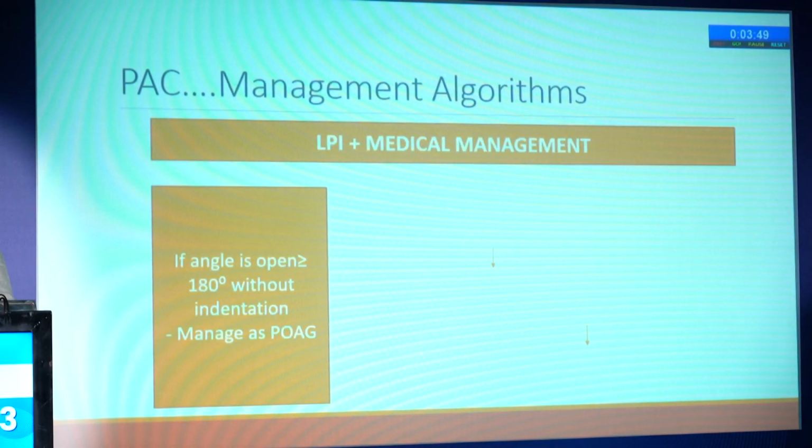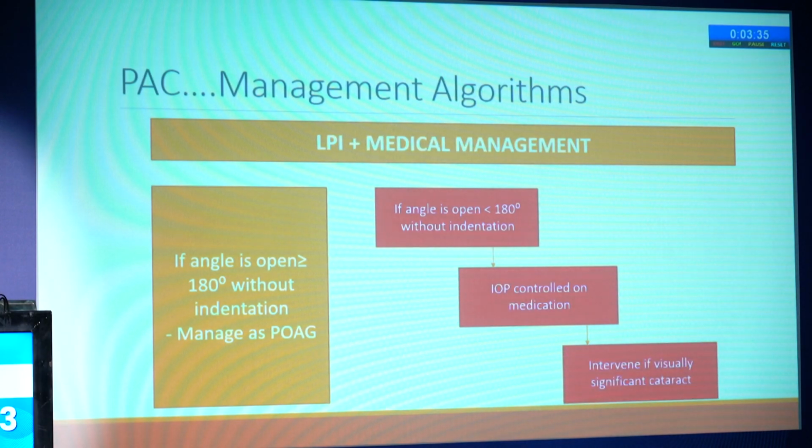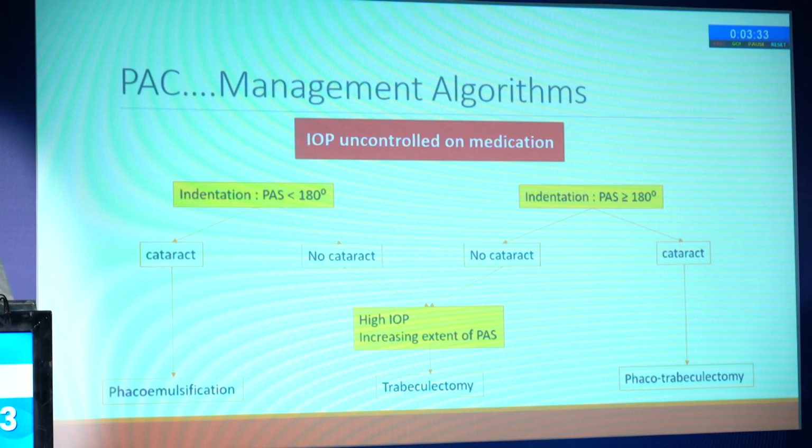And in primary angle closure, if the angle is open following laser PI more than 180 degrees, manage as open angle glaucoma. If it is open less than 180 degrees without indentation and IOP controlled on medication, intervene if visually significant cataract. If the indentation gonioscopy shows PAS less than 180 degrees, only cataract, go for phaco.